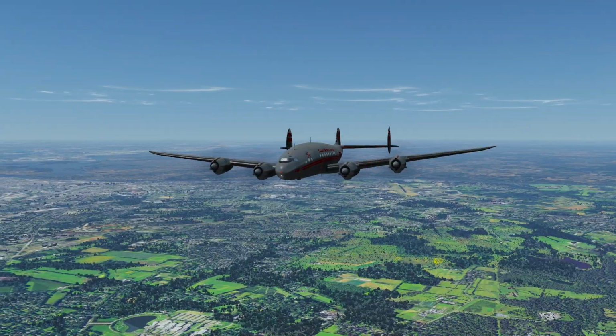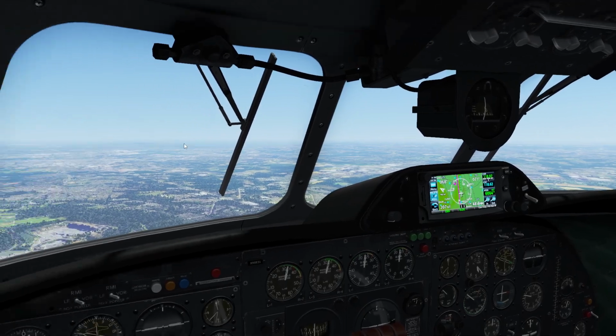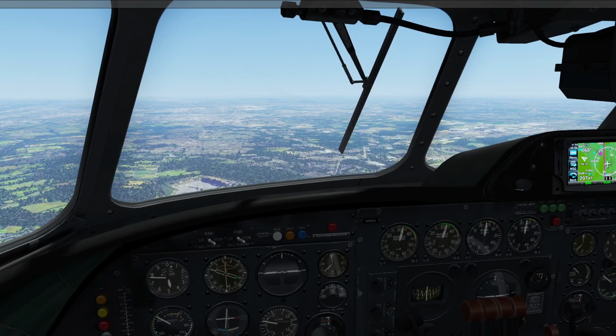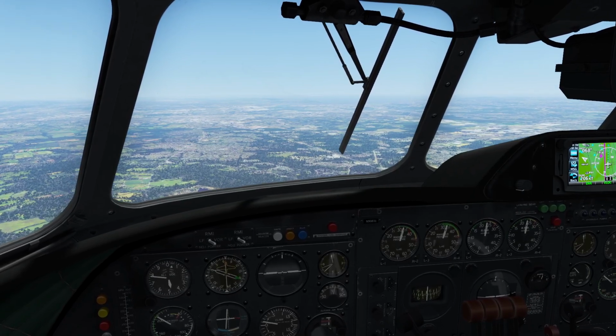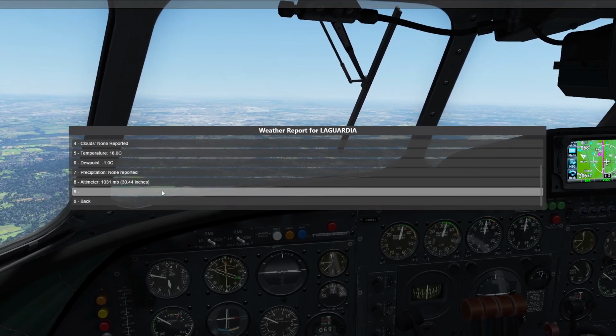As you can see, it's a very beautiful day for flying. Let's have a look at our... I don't know why with this aircraft I can't seem to open the Active Sky. I think I've had this issue multiple times. But let's have a look here at our destination weather. Nope, no luck. There we go.